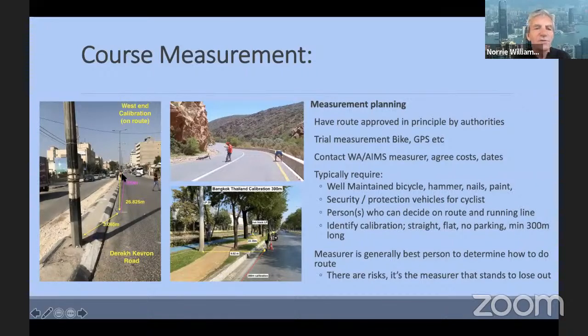Having a look at this, this is actually in Palestine, in Bethlehem. I put the calibration here next to the center island because that was the safest place I could get to that was 300 meters long, because of course people parked on this side of the road. So it was actually quite interesting to use the center lane. And of course, you've got to be able to cycle in both directions, so two of those calibrations are going to be against the traffic.